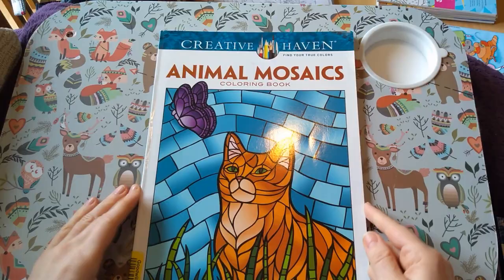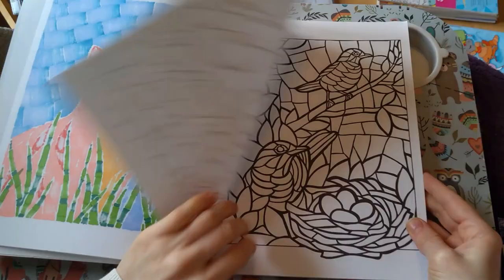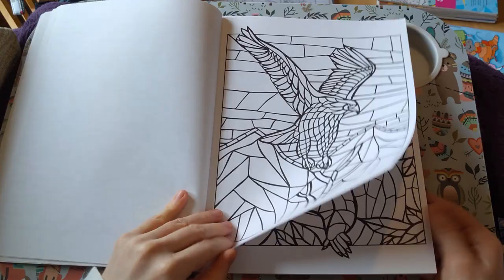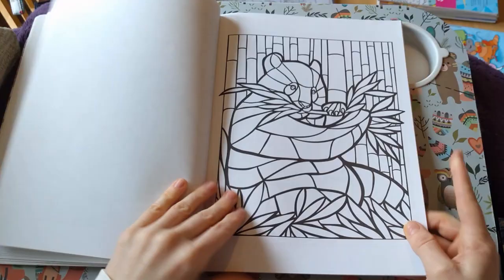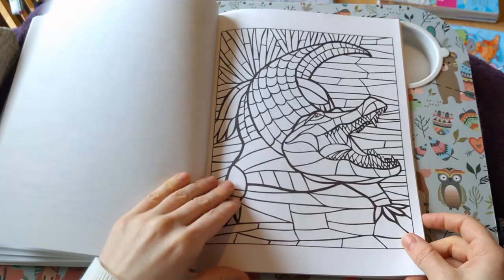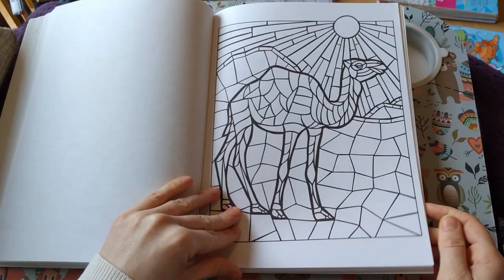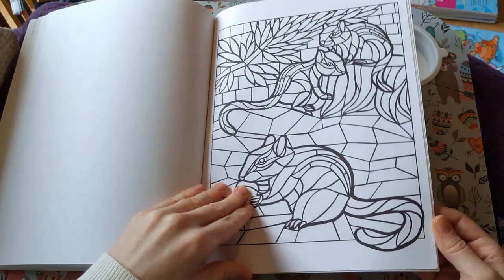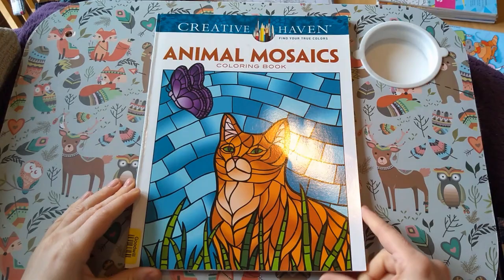And I've got Animal Mosaics. Just done this one at the front. These are drawn as if you had made a mosaic. So that's really nice. Sheep, yay! Duck, yay! That's Animal Mosaics.